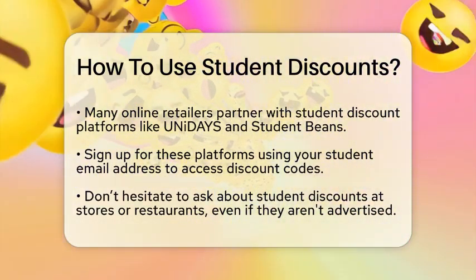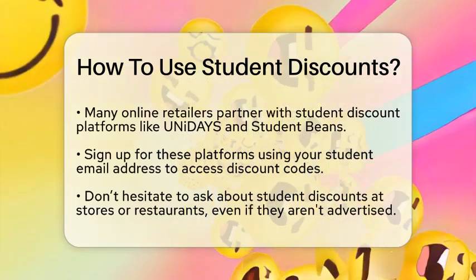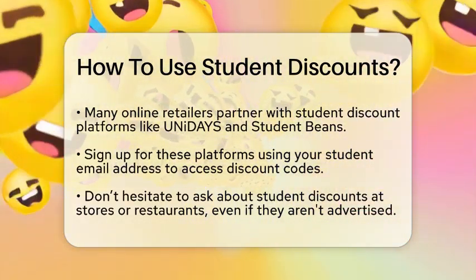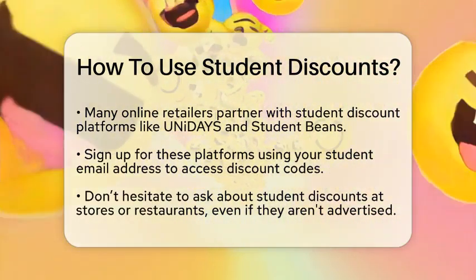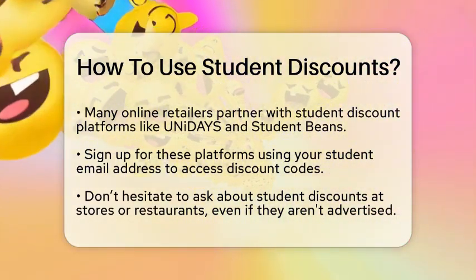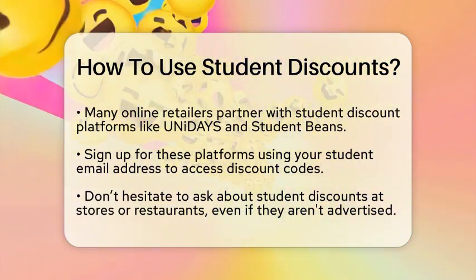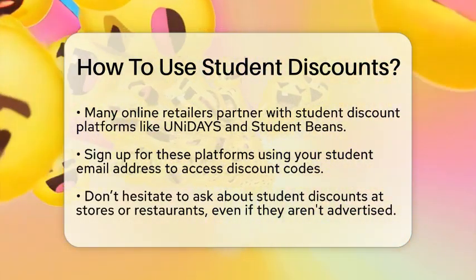Do not hesitate to ask about discounts wherever you shop. Even if a store or restaurant does not advertise student discounts, it is worth asking. Many local and national businesses provide discounts that may not be widely promoted but are available upon request.